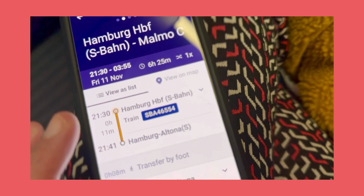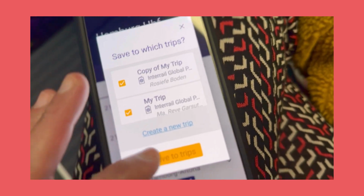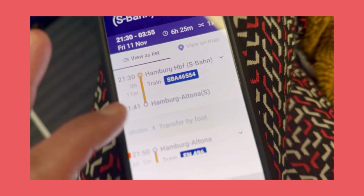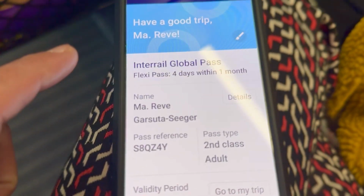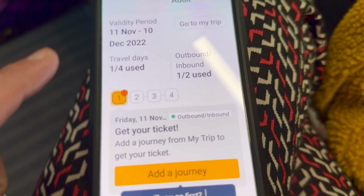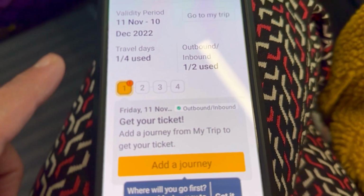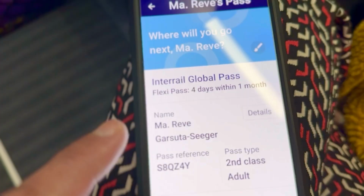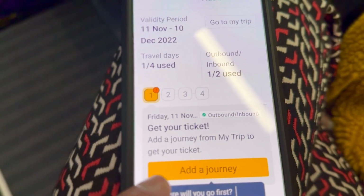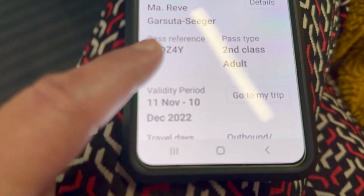So be sure, if it says you need a seat reservation, you can reserve the seat on the train stations. But in my experience within Germany, Belgium, Netherlands, Switzerland, they don't really care about seat reservation, even going to Copenhagen. But if you are in Sweden, they are particular about it, especially if you are going to Stockholm, the capital of Sweden.